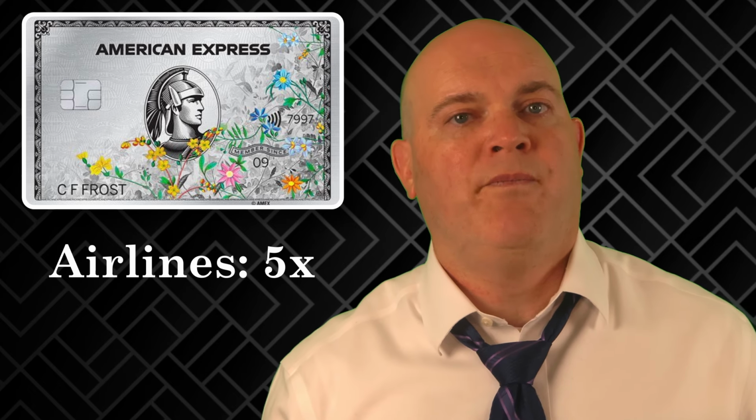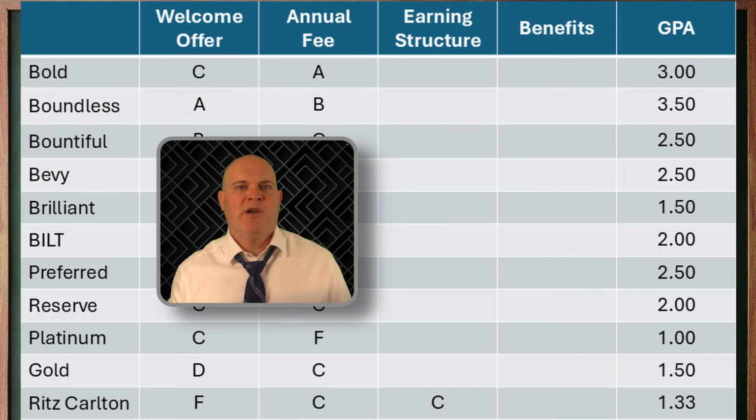Now, the base rate for the Platinum card is 1x back. If you use it to pay for hotel reservations through the Amex portal, it earns 5x back. It also earns 5x back on airline purchases, either directly with the airline or through the American Express portal. This means the Platinum card has only earned a D for the way it earns points.